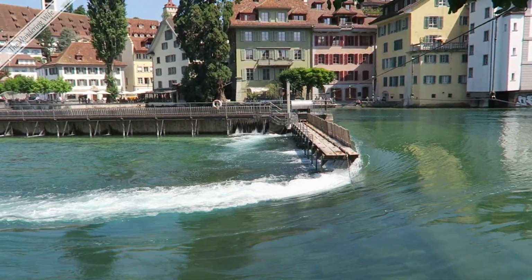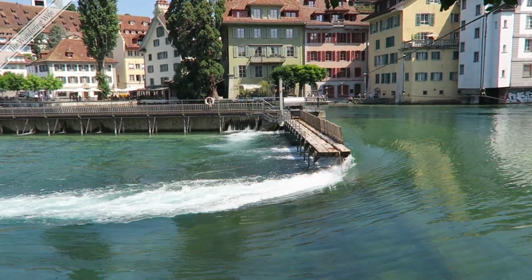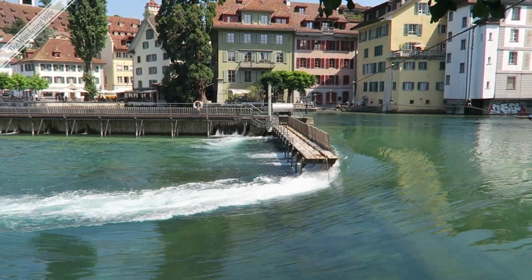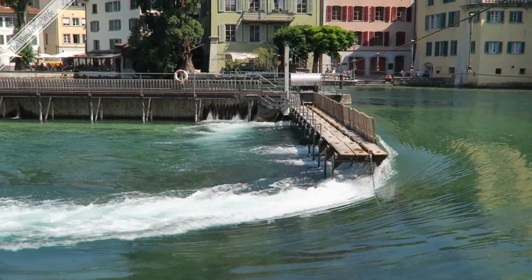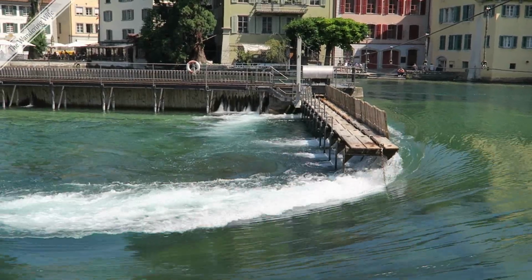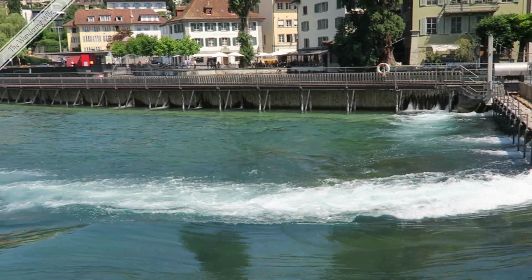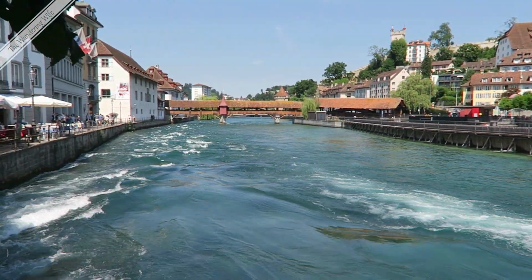The level in Lake Lucerne has been regulated since 1861 by a system of what they call weirs, W-E-I-R, like this one here, where they can raise and lower them as needed to regulate the flow going into Lake Lucerne. And they've had the same system in existence since 1861.